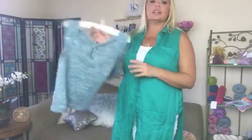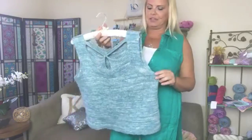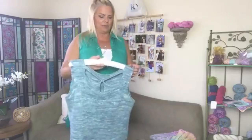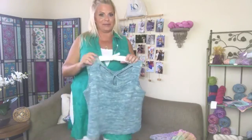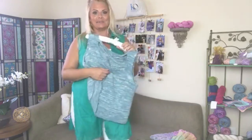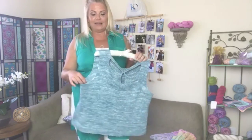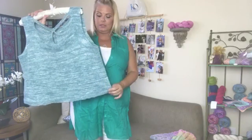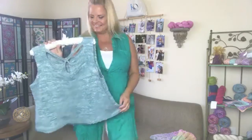Super cute. This was the first time I've made a larger size. I always used to make size 36 for sample garments, but because I wanted to wear this one, because organic cotton is one of my favorites to wear, I ended up making it in the size 44. So I used a little more yarn, but it fits me, so that's the good news.